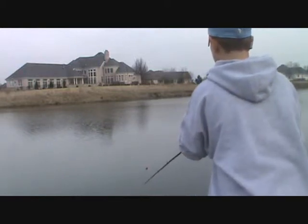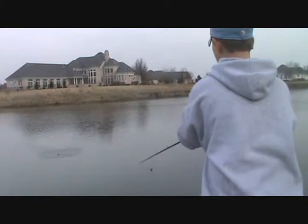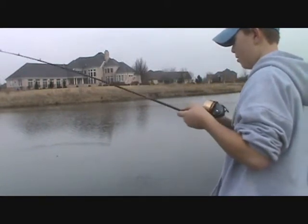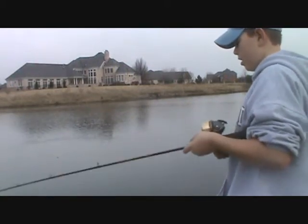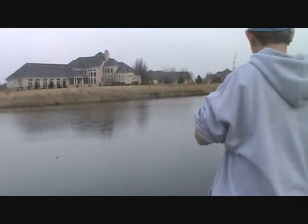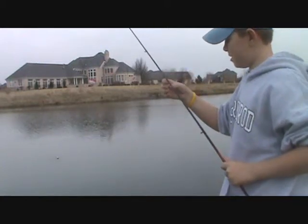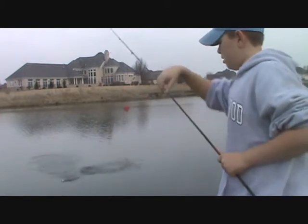There you go. Bluegill fishing is a fun thing to do. If you're ever looking for something to do with your family, go bluegill. If you're ever looking to go fishing with your family, and you have little kids, if I were you, I would go bluegill fishing, because it's a fun thing to do, and my grandpa just got a bluegill.